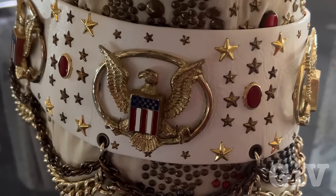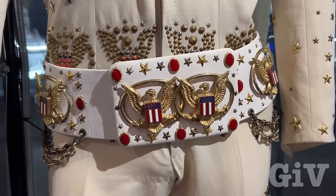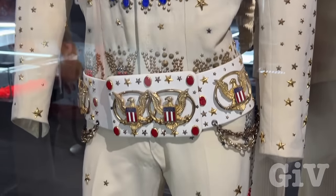This is absolutely incredible. This is the jumpsuit Elvis was wearing on January 14, 1973, when he was doing the concert Aloha from Hawaii. Look how elaborate everything looks. The belt, the outfit. It was shown in over 40 different countries.